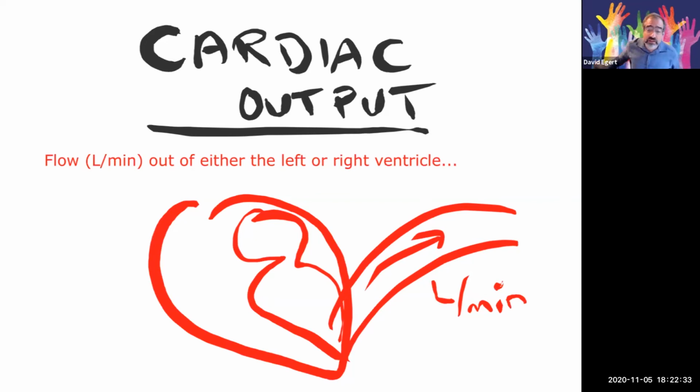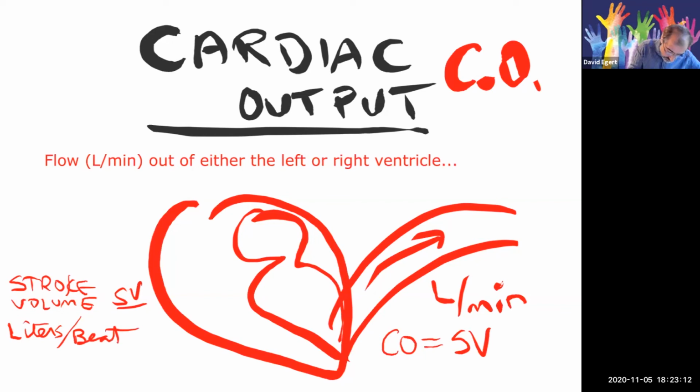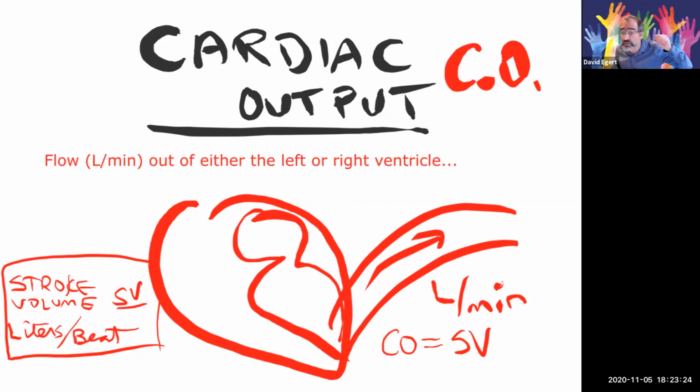So the flow that's leaving there is going to depend on two things. Cardiac output, we usually say CO, is going to depend upon how much blood actually gets squeezed out during the heartbeat. And that's going to be called stroke volume. This is liters per beat. This is how much blood is getting squeezed out of either ventricle with a heartbeat, leaving the heart into the body or towards the lungs.